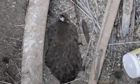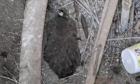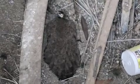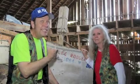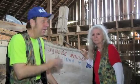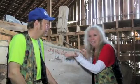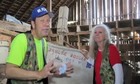This peahen found her nest in an old boat in the middle of our barn. In 28 days, if we're lucky, we should have baby peachicks. This is the boat where the blue peahen was nesting and had her eggs. That's right. You remember the day I came out and I found that the eggs had hatched and had baby peachicks? It was so exciting to have the babies hatch out.